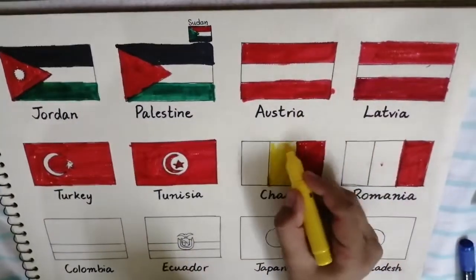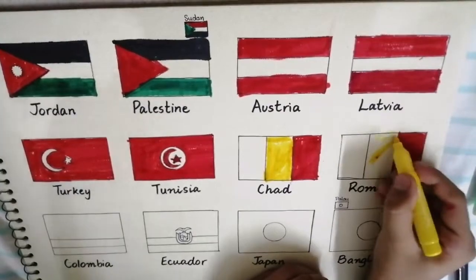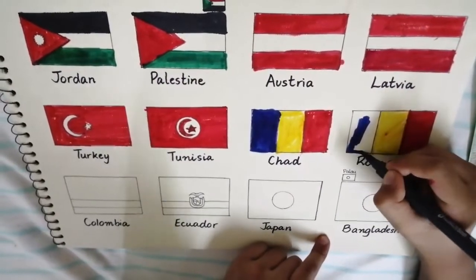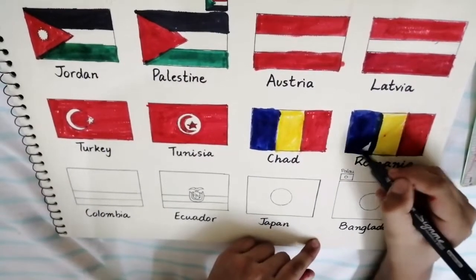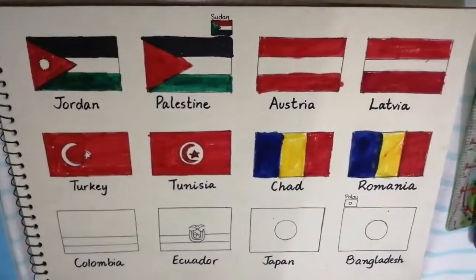Wow, Chad's flag: blue represents the sky and hope. The gold is the sun and desert, and the red signifies the bloodshed over independence. One thing is common in the flags. All red shows bloodshed and white for peace, isn't it? Let's talk about Colombia and Ecuador.